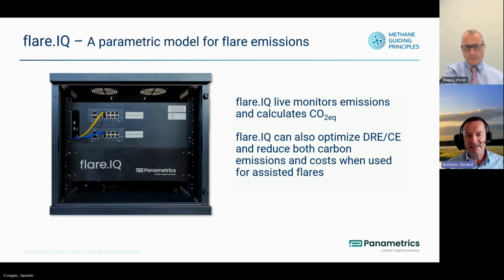So it exists, and as you understood, it was developed originally for assisted flares. I will come to that a little bit later on another slide to explain how it works. But as far as BP is concerned, it has been essentially deployed on upstream assets, which to us makes plenty of sense, because if you look at the data from the World Bank or the International Energy Agency, you will see that most of the flaring occurs on the exploration and production assets.